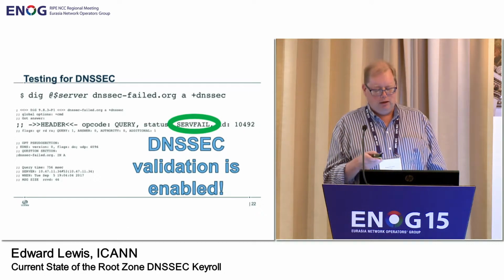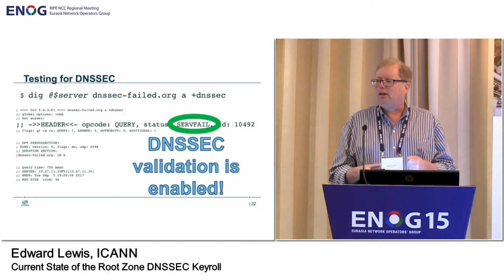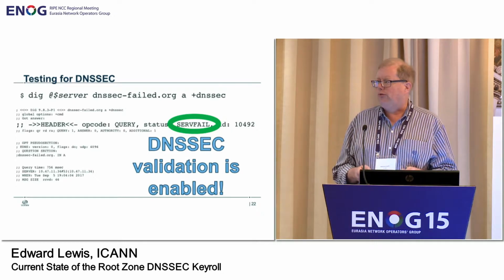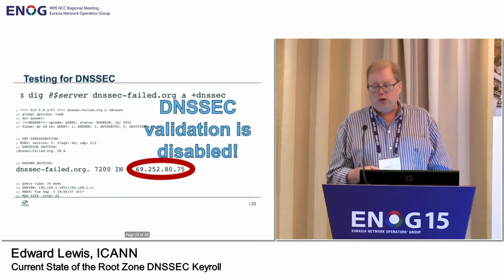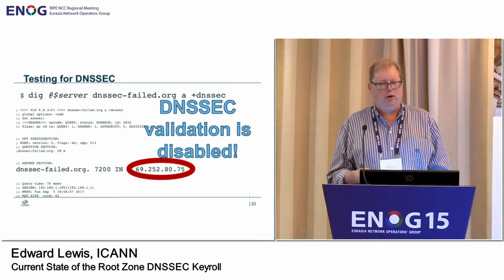In this case, this is the $server. $server is what I'm testing. If that thing's validating, you'll see this. You'll see the SERVFAIL there. If that $server is not doing validation, you will see the address that's there in that record.